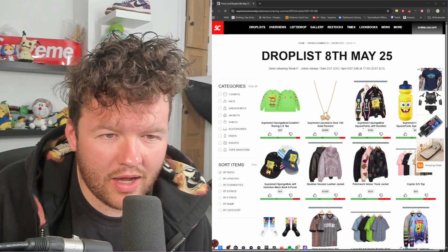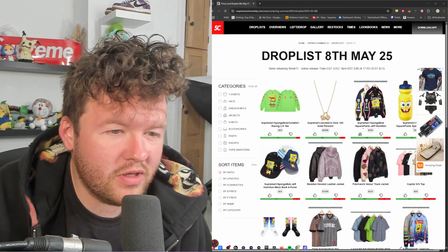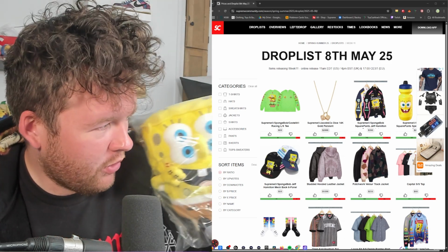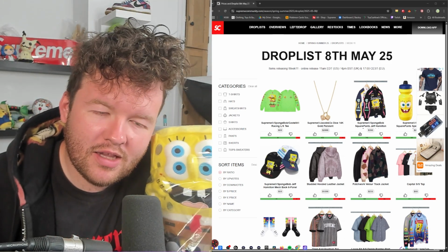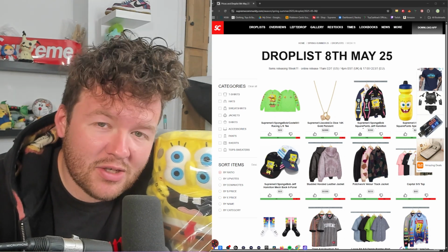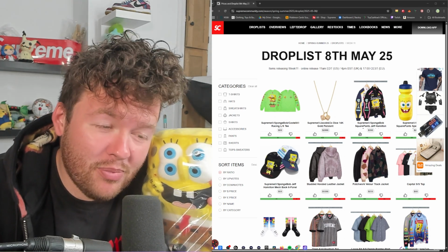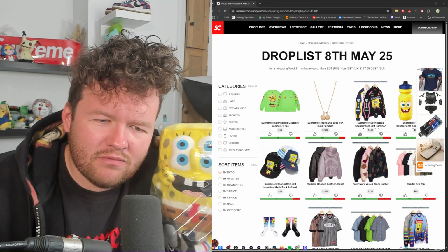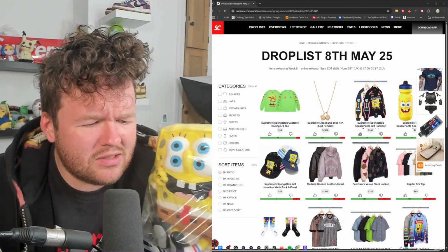Alright guys, we have got ourselves a cool little week. We have the SpongeBob collaboration. Little cameo, boys. We got ourselves a SpongeBob collaboration with Supreme. Got some really good retails. Kind of shocking, to be honest, in my opinion. But we'll get through the list, we'll see what I think, and I'll kind of give a guess as to what might be good.